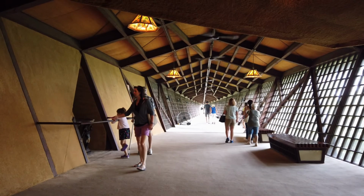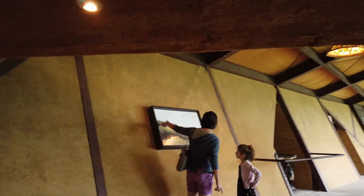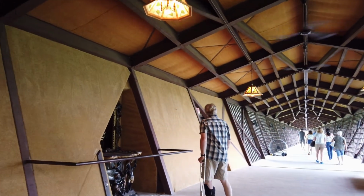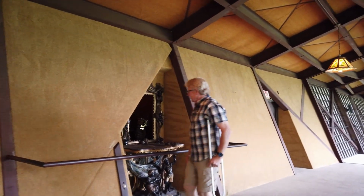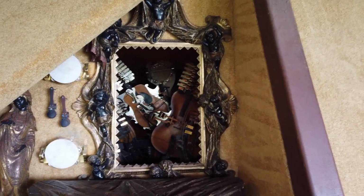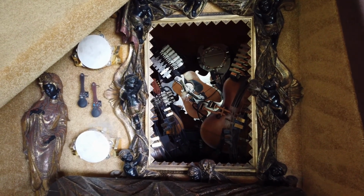So this is another long hallway heading up to the infinity room. There's a sign that says infinity room. And this is just a fairly brightly lit hallway that shows some of his things here. They have these automated machines playing, music machines. You see it playing the instruments in there?